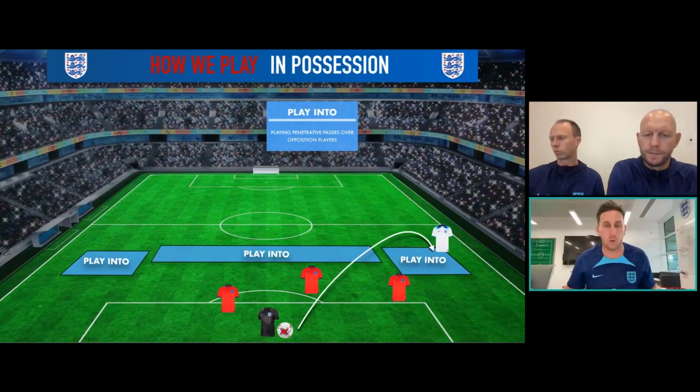What does playing into look like? That can be in the clips that you've seen there: Hannah Hampton playing it from one side of her box all the way to the opposite side of the pitch, or it could be a winger coming down into the pitch. This example here is simply playing over an opposition line, over their players and into your fullback, for example.